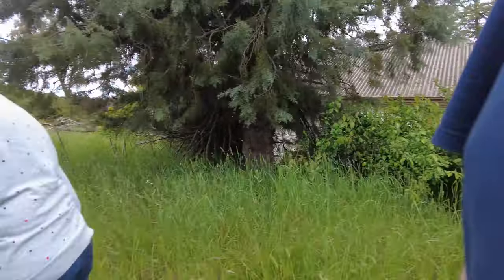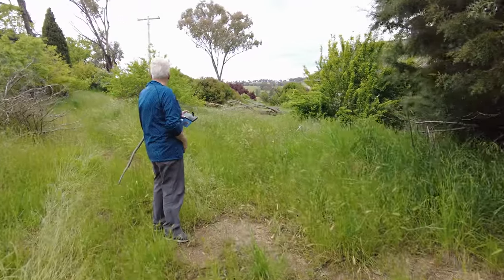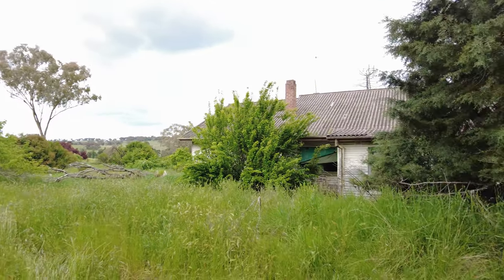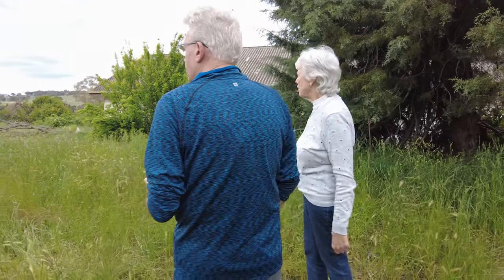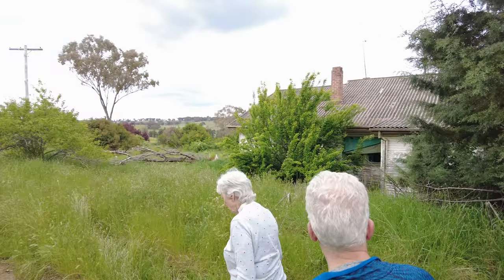When Norm became a prime minister, he went into the cottage. Not this one, that cottage is gone, the next cottage up. I don't think we should go any further. But look at the view. Isn't it a shame they've left it all go?